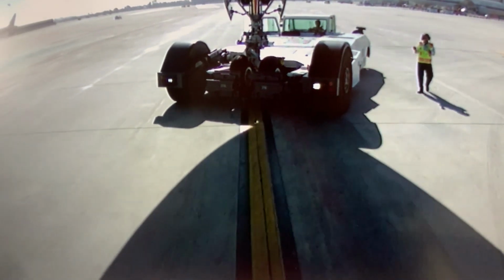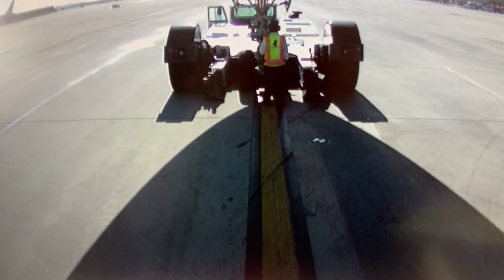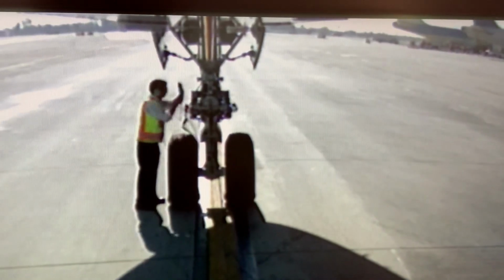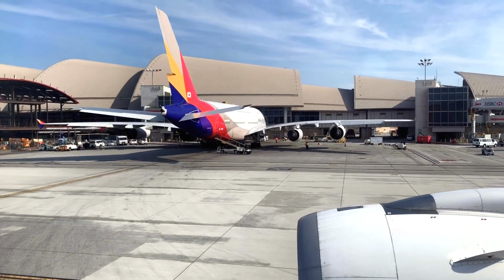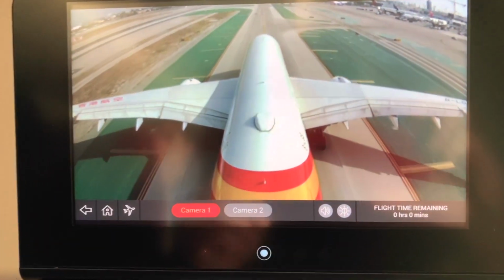I really like this camera mounted on the underbelly of the aircraft. This is the first time I've ever been able to watch a tug push an aircraft back from the gate. So cool. Wow, check out that massive A380 Super Jumbo. We're ready for takeoff, so let's switch over to the tail-mounted camera.